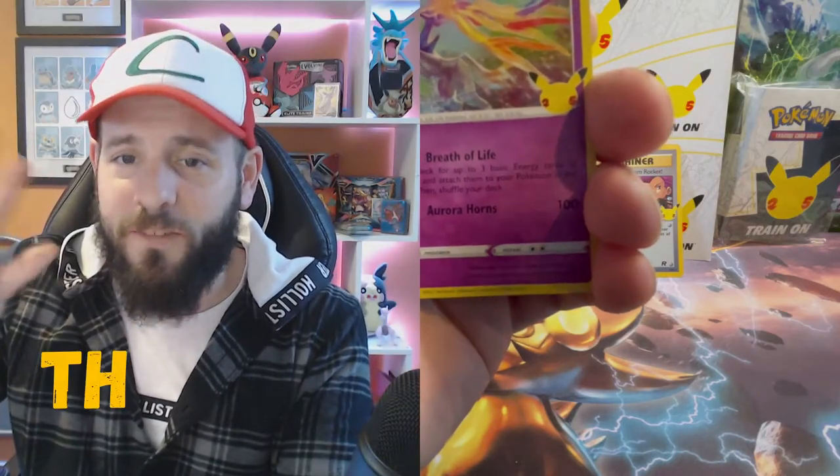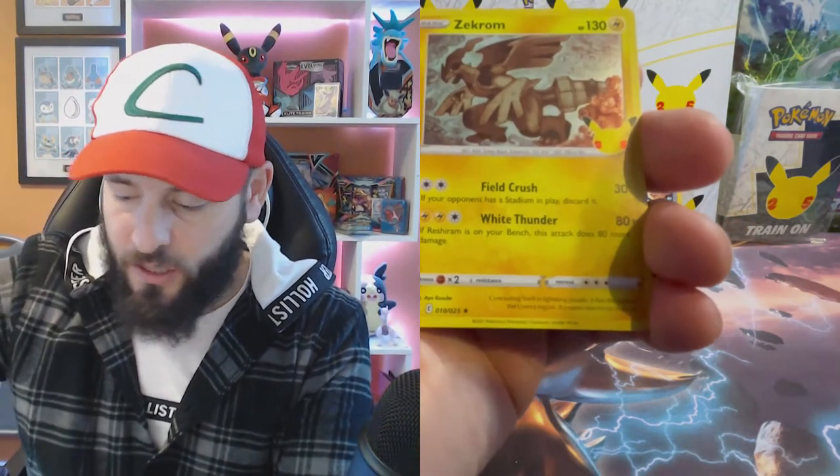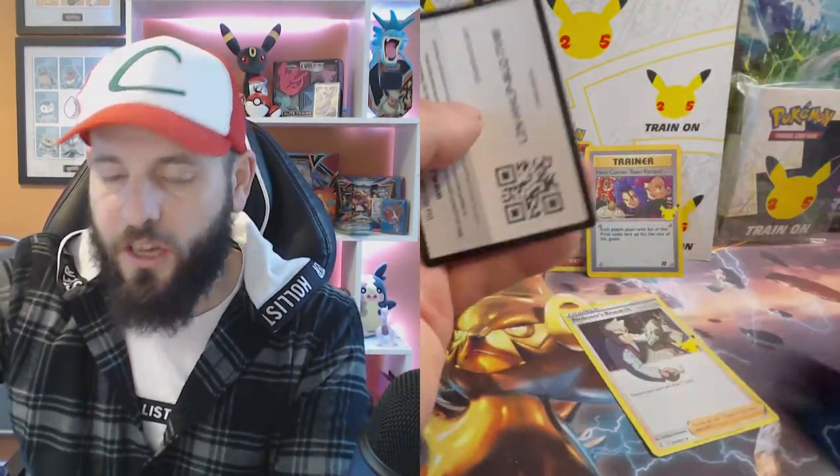So we got another Cosmog, Zacian, Professor Oak's Research, and a code card.